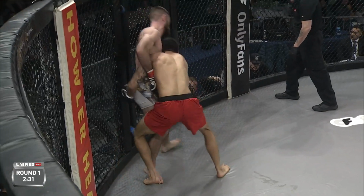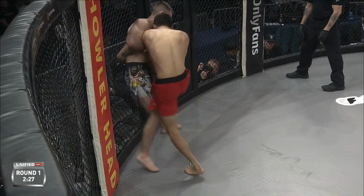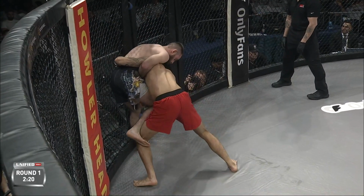In deep, Bonin fighting with that underhook and splitting his stance. You know, good cage defense so far. Henhawk trying to soften him up a little bit with some strikes. He has a strong underhook and good head positioning, looking to finish that single leg there, though.